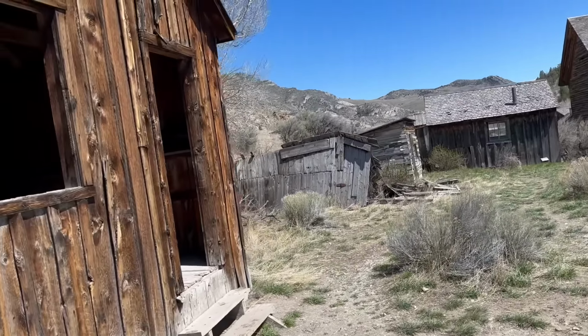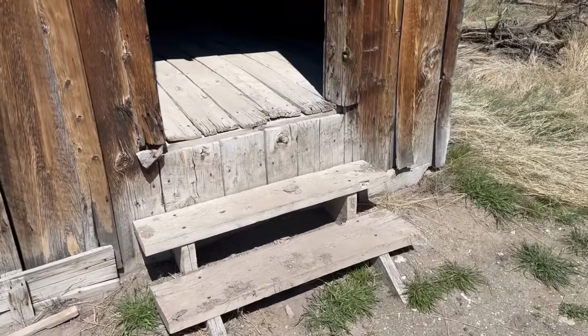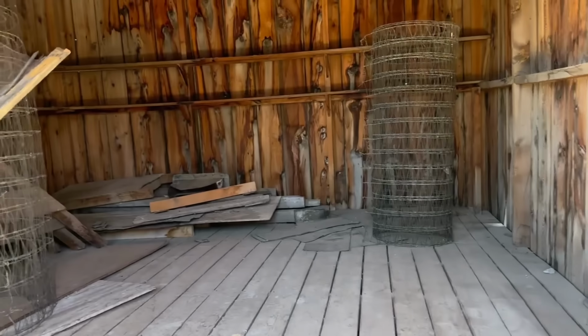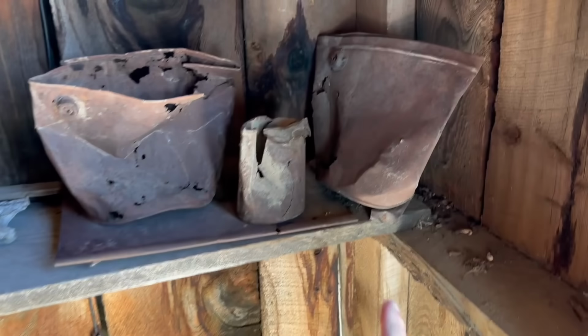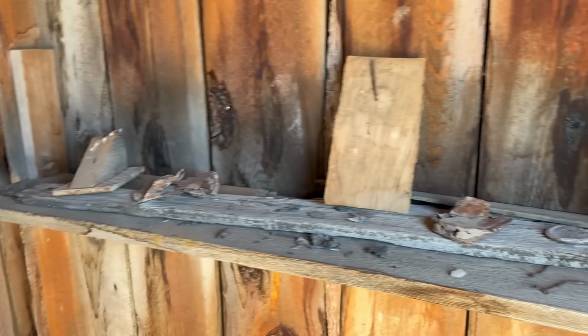Okay, here's another one that we can walk into. This one actually has a step up and a wood floor. So this one would probably be, if you made a little bit more money, you were able to afford a nicer cabin. This one, you can see they've got some stuff hanging out in here. Oh look, they've got some old tin cans that were likely left over from back in the day.